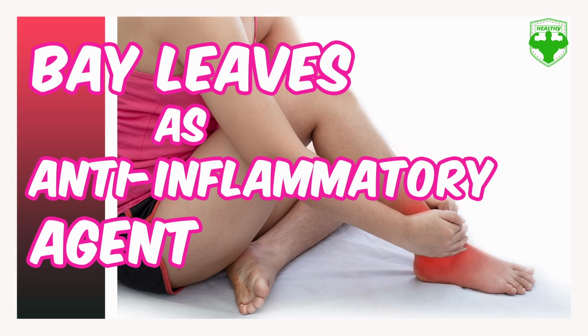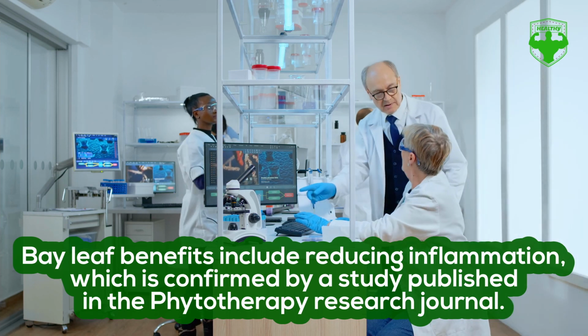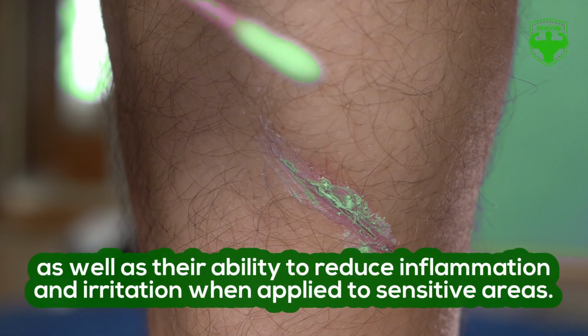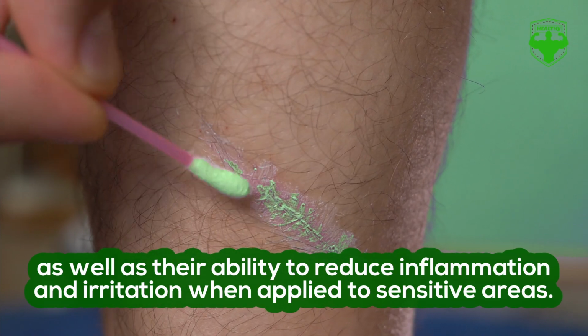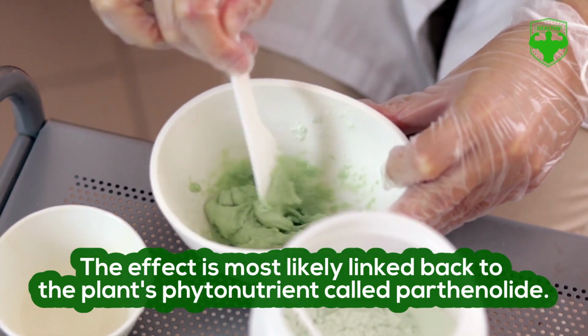Bay leaves might aid as an anti-inflammatory agent. Bay leaf benefits include reducing inflammation, which is confirmed by a study published in the Phytotherapy Research Journal. Bay leaves are known for their fresh and lemony scent, as well as their ability to reduce inflammation and irritation when applied to sensitive areas. The effect is most likely linked back to the plant's phytonutrient called parthenolide.